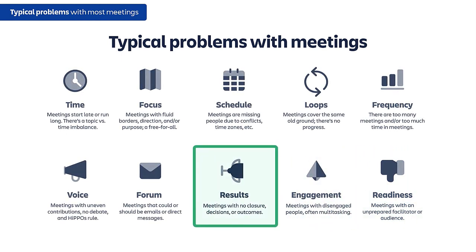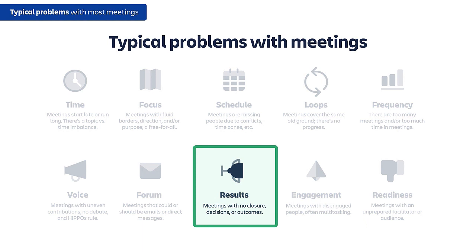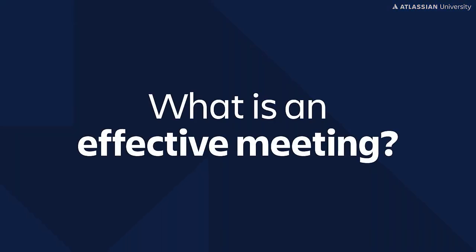And ultimately, one of the worst problems out there is results. Do we leave a meeting not making any decisions, not coming to any kind of conclusion on how we want to move forward? Did we not hit an outcome? So for us, these are some of those core areas why meetings may not be as effective as they could be. So what is an effective meeting then?